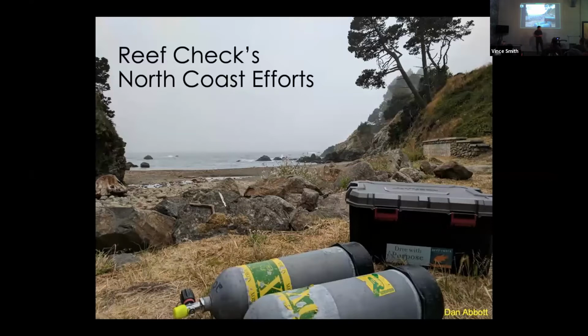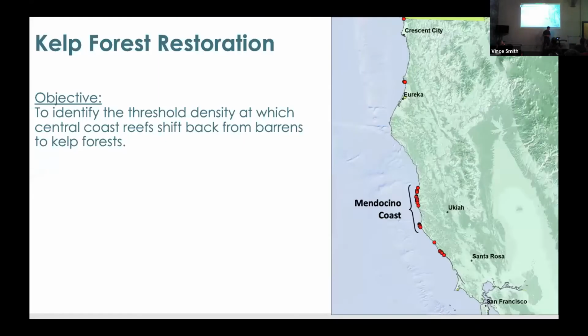Now, up on the North Coast, where the problem is the most severe, we were interested in doing a similar study up there. It's a different ecosystem. It's bull kelp instead of giant kelp. It's a different kind of canopy tree. But we didn't think it'd be that valuable to recreate that experiment. We felt we'd already learned enough. And so instead, we're going just for a kelp forest restoration project.